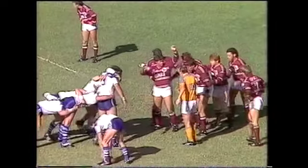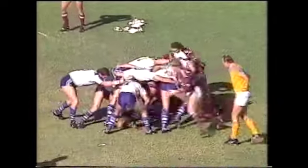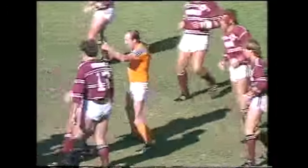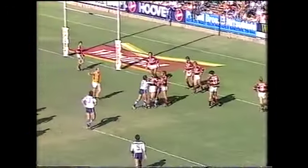Now this scrum, a critical one for Manly. Pressure that from an unforced error. In and out. That'll be a penalty against Hasler. He came dancing around there like one of the Borovansky ballet. He knew he was offside. There's a penalty kick at goal now for Canterbury.